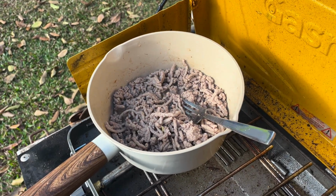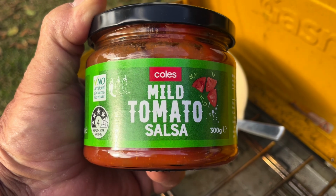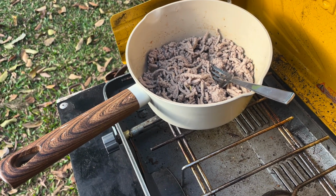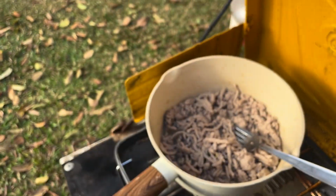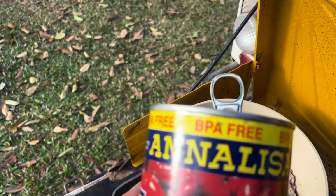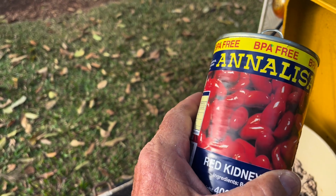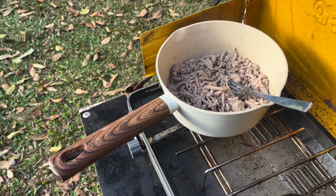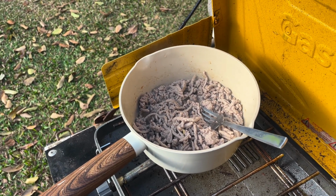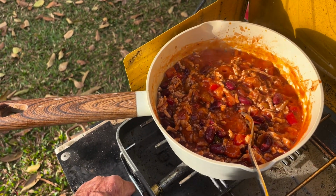So what I do for my nachos is pretty simple. 2 jars of salsa. I like to use the hot salsa, but they didn't have any hot salsa. That's 2 jars. And half a kg of mince and a can of rinsed red kidney beans. That's it. That's all I do. Pretty simple. Only takes about 10 or 15 minutes. Anyway, I better add these other ingredients because I don't want to burn it. Yep, and there we are. She's simmering away. I'll just turn the heat off.